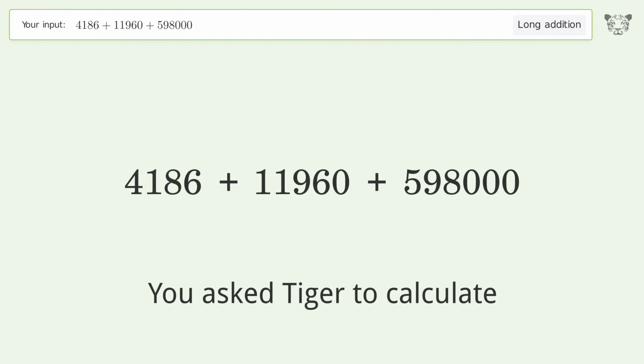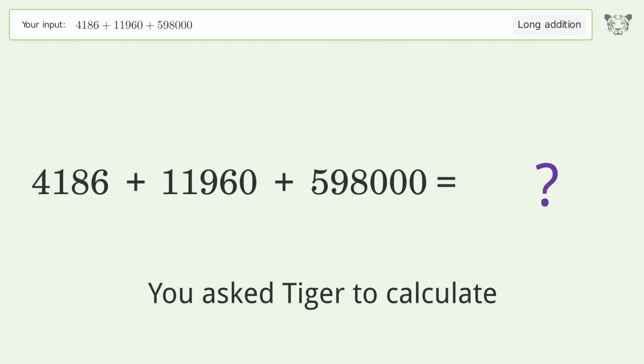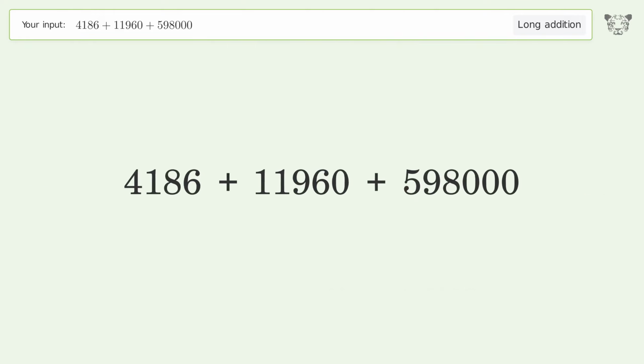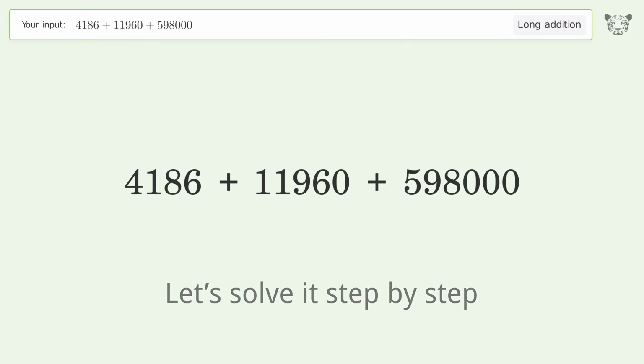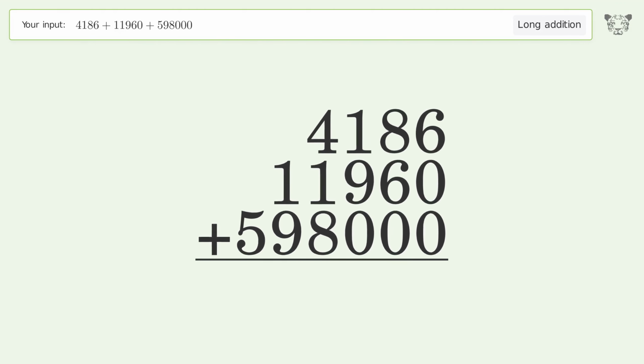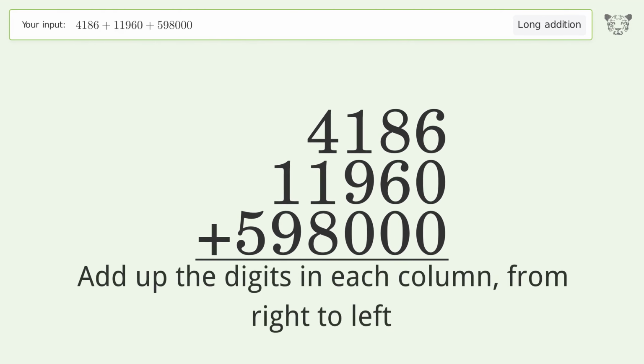You ask Tiger to calculate. This deals with long addition. The final result is 614,146. Let's solve it step by step. Rewrite the numbers from top to bottom, aligned by their place values. Add up the digits in each column, from right to left.